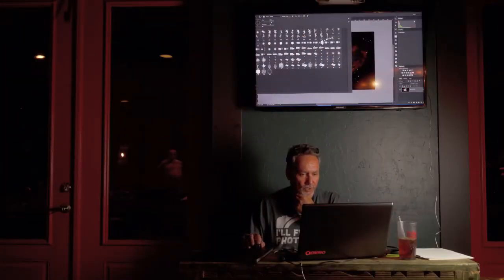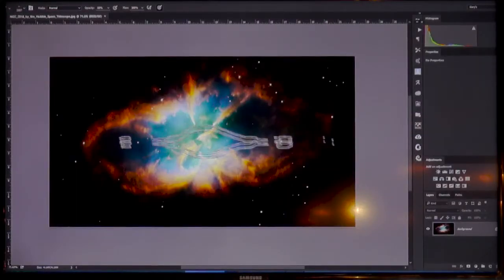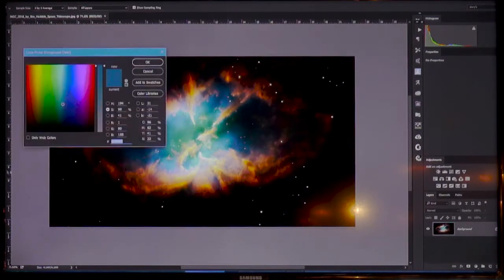I've got some custom brushes that I've made. I'm like a brush fanatic now. So this is like a quasar kind of thing. And I'm going to pick a yellow or orange kind of color here.